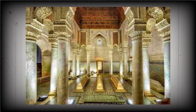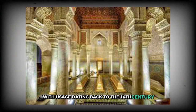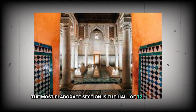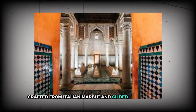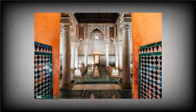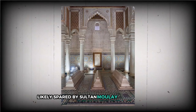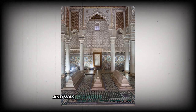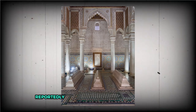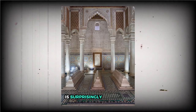However, evidence suggests this site was already a royal necropolis before the Saadians, with usage dating back to the 14th century. The most elaborate section is the Hall of 12 Columns, built by Sultan Ahmad al-Mansur, crafted from Italian marble and gilded ornamentation. Altogether, 66 royal family members and over 100 mistresses, wives, and advisors rest here. The tombs were never destroyed, likely spared by Sultan Moulay Ismail ibn Sharif, who ruled from 1672 to 1727 and was infamous for his brutality. His reign reportedly saw tens of thousands of executions, so his decision to simply cover the tombs is surprisingly restrained.